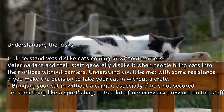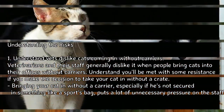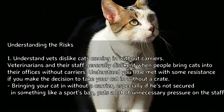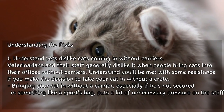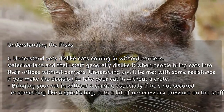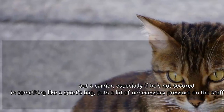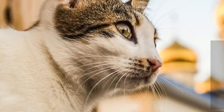1. Understand vets dislike cats coming in without carriers. Veterinarians and their staff generally dislike it when people bring cats into their offices without carriers. Understand you'll be met with some resistance if you make the decision to take your cat in without a crate. Bringing your cat in without a carrier, especially if he's not secured in something like a sports bag, puts a lot of unnecessary pressure on the staff.